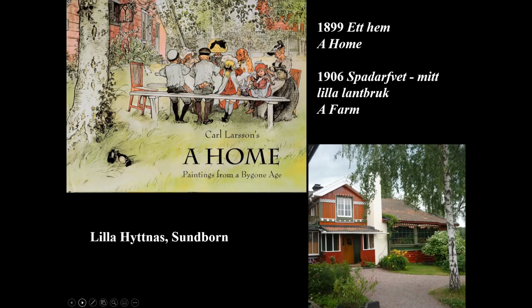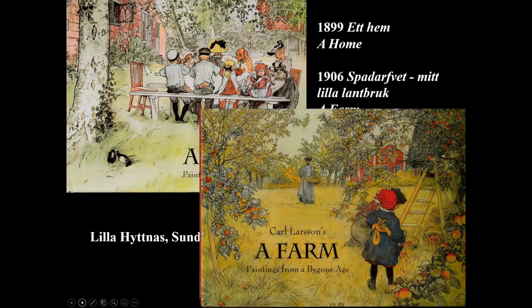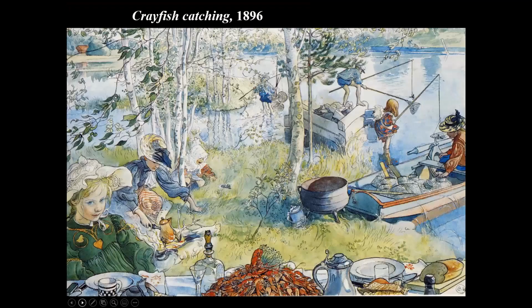This is Lilla Hyttnäs, their house in Sundborn, which is this idyllic house with all its painted decoration. And here is the front of A Farm, because, you know, it was really a whole lifestyle that Carl Larsson was promoting. In the books, it always seems to be summer, at least it does to me, here with crayfishing, which, by the way, is sort of like the Swedish national dish, as far as I can work out, particularly in high summer. And here are all the eight children. She did have a nanny to help, just enjoying the outdoor life.